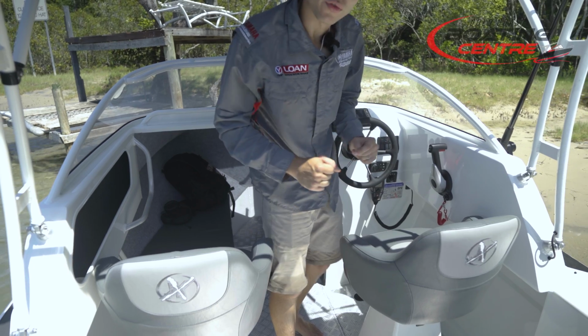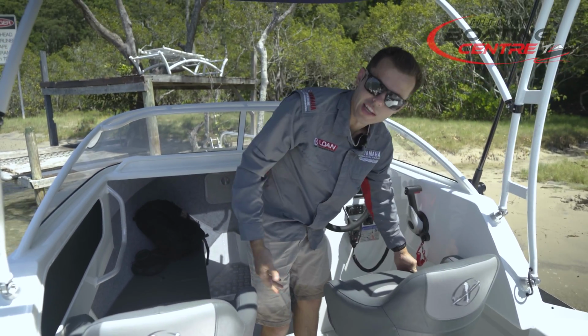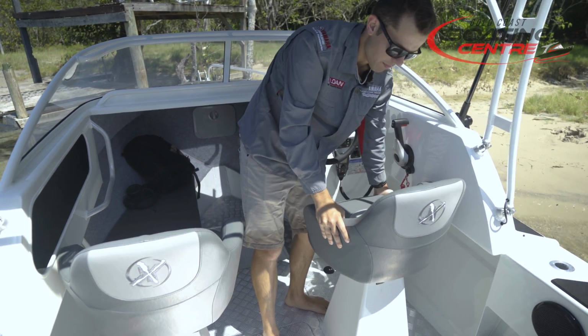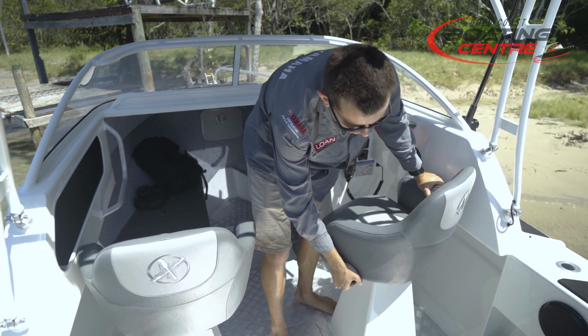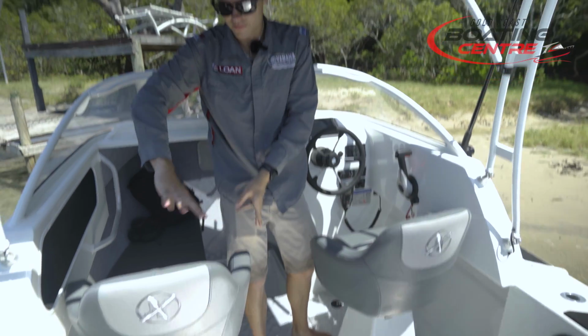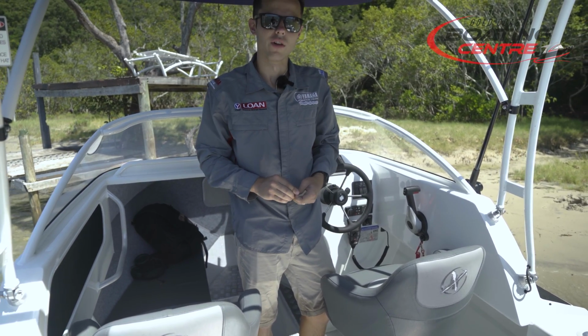Now we have optioned these for a slider configuration too. So if you got long legs like me, if you need to go back a bit more, you can push the seat front and back, and they also rotate around too. So if you got someone here and you're doing skiing or tubing at the back, this passenger can spin around and make sure they've got visibility the whole time.